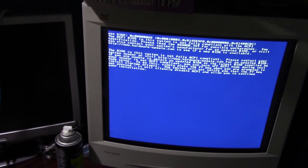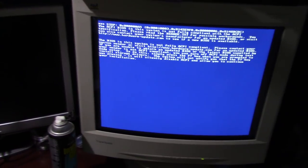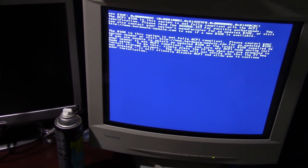But at least I know this BIOS does not have an 8 gigabyte limitation, at least. So I might cram my 120 in there. We'll see. Maybe it's got an 8 gig limitation. I don't know, but I'll find something.